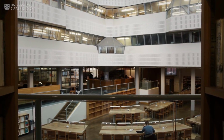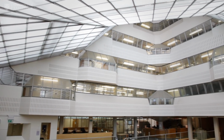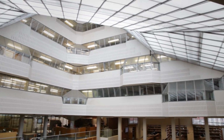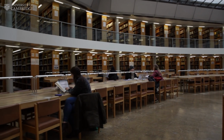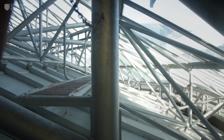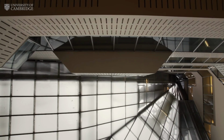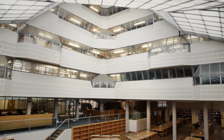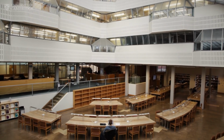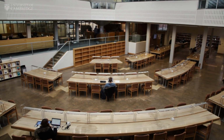This vast cathedral-like space fans out in a radial design, spanning an L-shaped teaching and accommodation block, and holds around 95,000 volumes. The glazed roof of the library is supported by large metal beams, which decrease in size as they rise up the side of the building. Liked and disliked in equal measure, the building was not without its controversies, with many in Cambridge calling for its demolition in the 1980s.